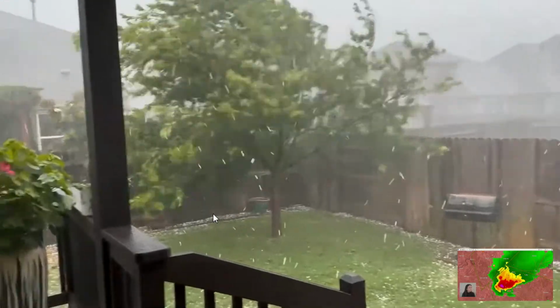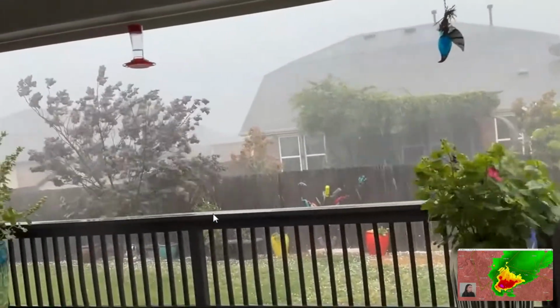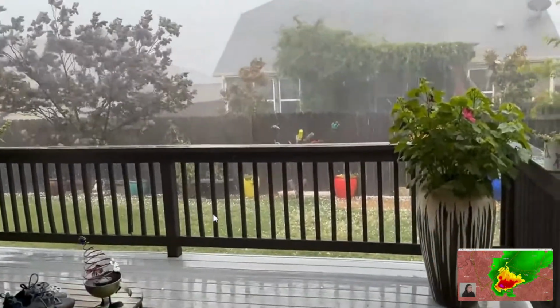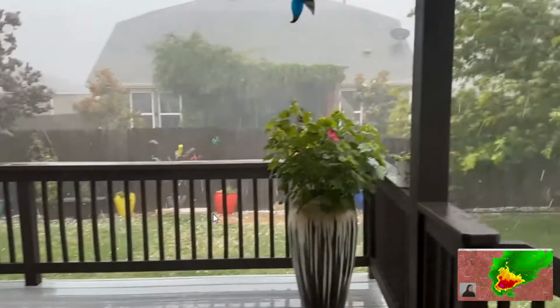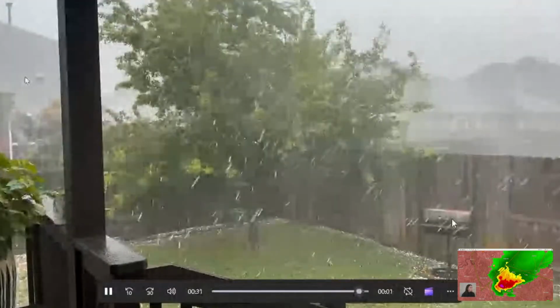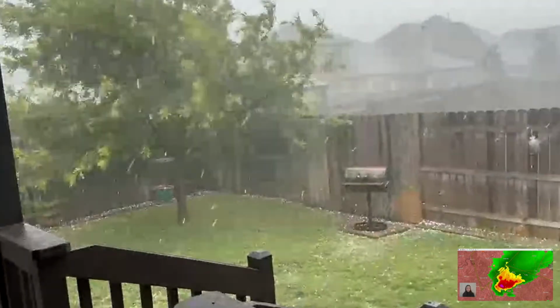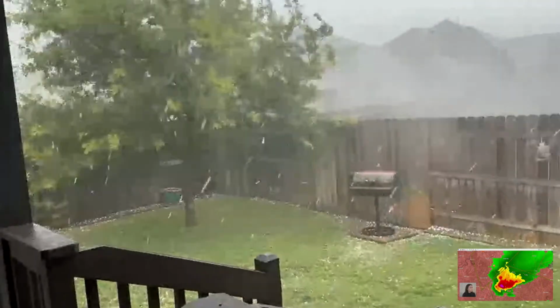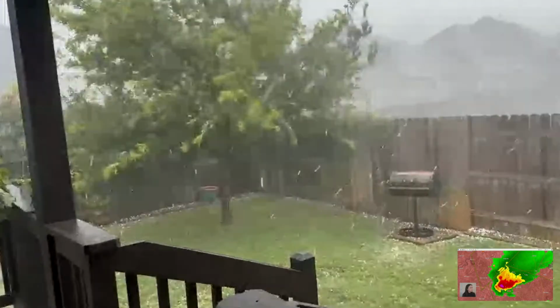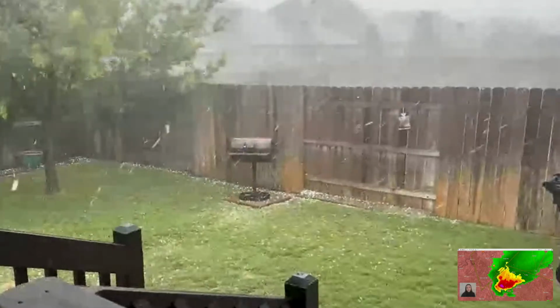I mean, this isn't just hail, this is also winds. Look at those trees, they're moving. Hitting that grill. Did you see that grill and the stones bouncing off of that grill? Let's play that one more time. I think this is a pretty impressive video right here. Let's play that one more time. Holy moly. Okay, while that plays, what are some of the questions that we have coming in right now?